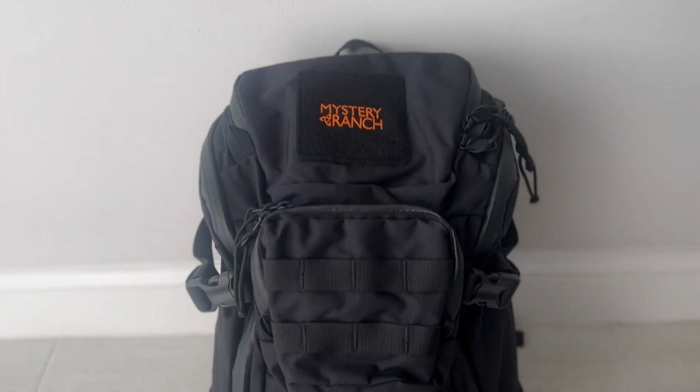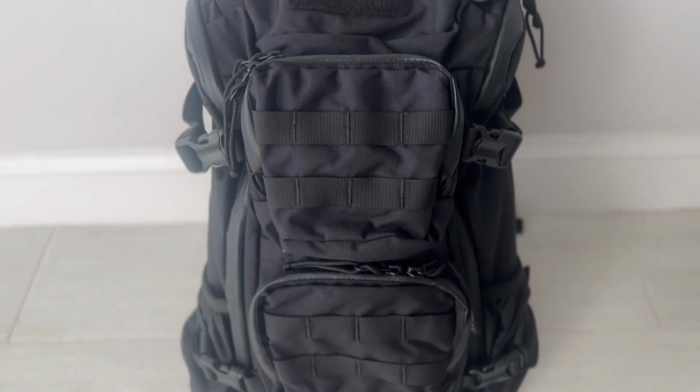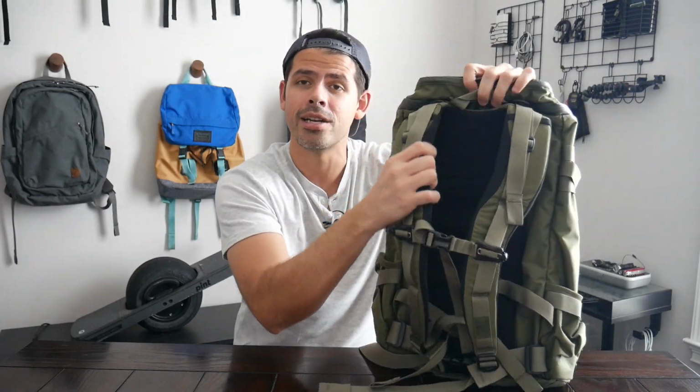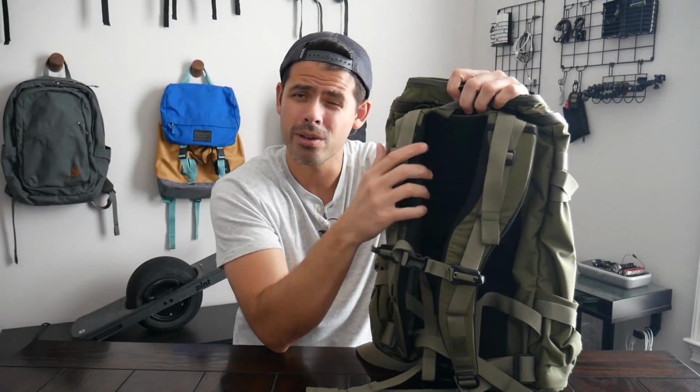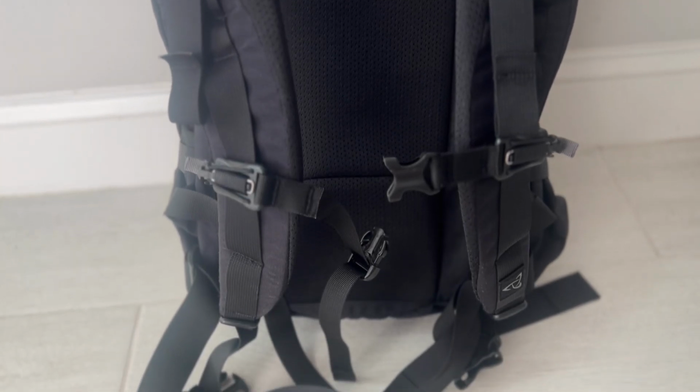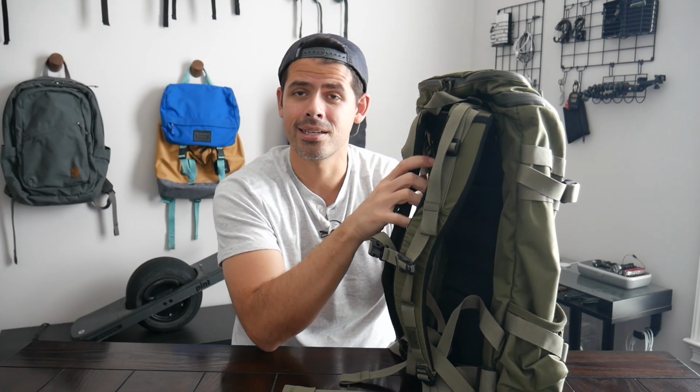Another bag that's a little bit more recent is the Mystery Ranch Blitz backpack, which is quickly becoming one of my favorite tactical everyday carry bags. It has the same solid build quality that we've come to expect from Mystery Ranch and a very comfortable harness system. This has an adjustable Futura yoke, which I'd heard so much about. This was the first bag that I had a chance to actually test this out with, and I can definitely see why it's so popular, as it is very comfortable to wear even when the bag is loaded out for a longer period of time.